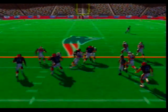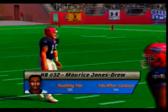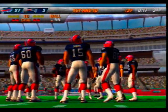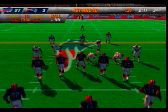Looking upfield. Alford is there for the tackle at the 44. This back loves to hit the defenders when they come close in for the tackle. He sees the hit coming, lowers his shoulder, and then boom, the defender's left lying there on his back. First and 10. Ball on the 44-yard line.